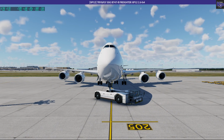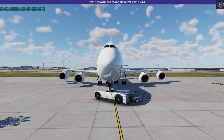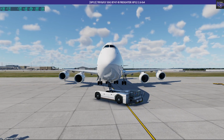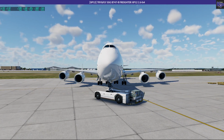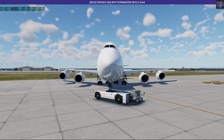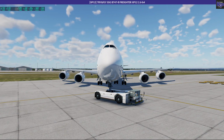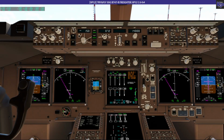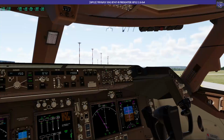So here's the next thing. Yeah, I think we need to help it. I had that yesterday too. Because it's not able to interact with the steering. I have to do that myself. Let's start the other 2 engines.